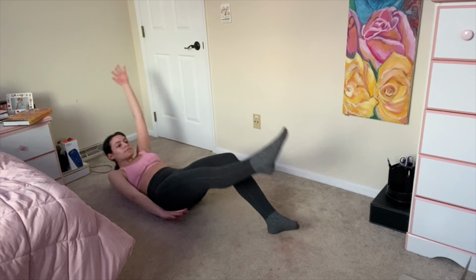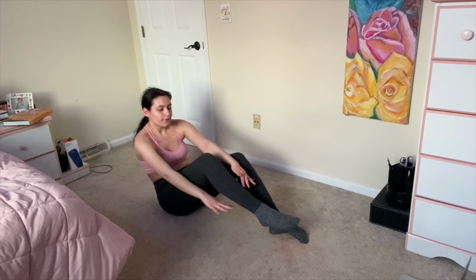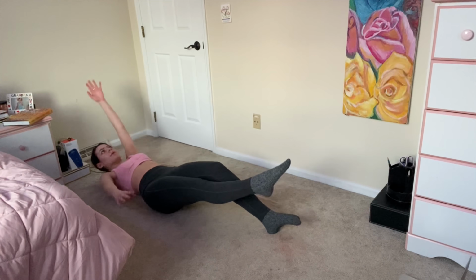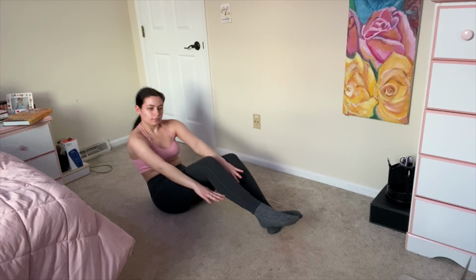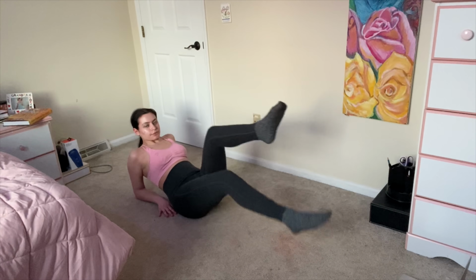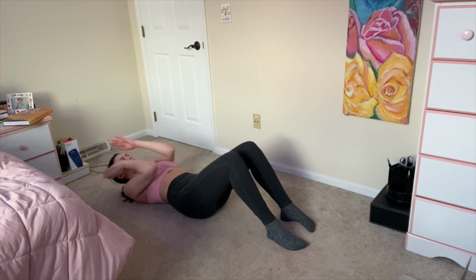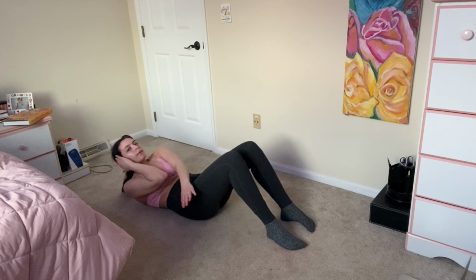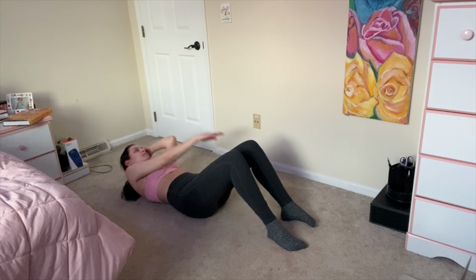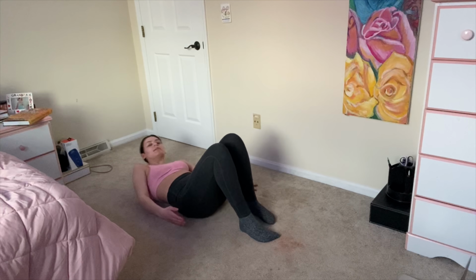Other side. Leg ups, 20 seconds. Cross abs for 30 seconds. Heel touches, 30 seconds.